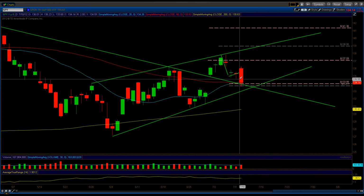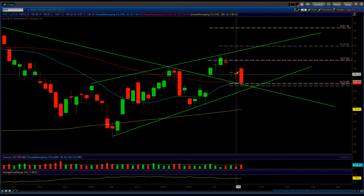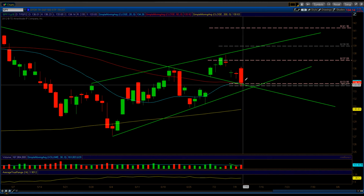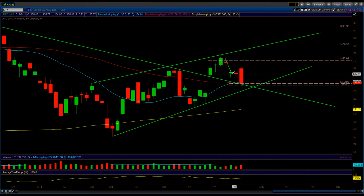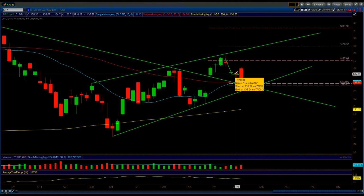Just a brief history of what this pattern looks like. We just basically consolidated with these two doji candles. I said these two doji candles do not indicate a reversal pattern, in my opinion, simply because volume was not there. And what did happen today was we did come down, and of course we didn't get the validation of the volume, which is why we didn't get a reversal.